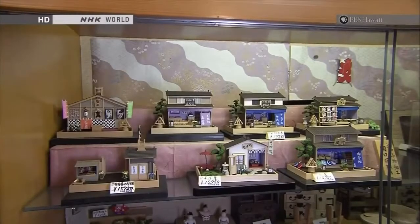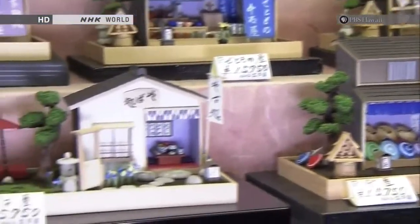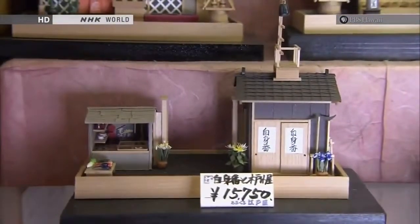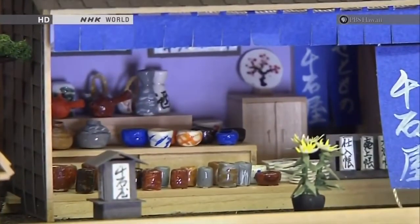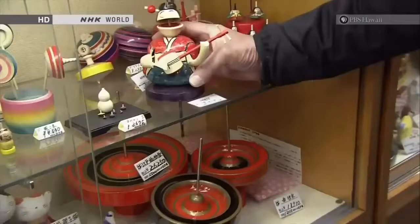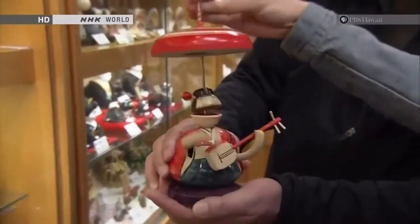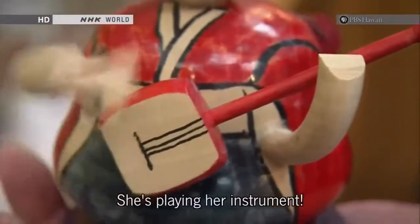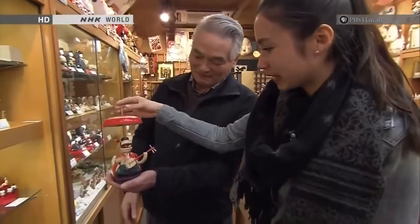These 1 to 100 scale miniatures were produced using methods from Japan's Edo period. They depict typical shops of the time. The tiny goods on display are incredibly accurate, each individually crafted from clay. Yeah, that looks really interesting. Okay. Wow! That is so funny. Look at her playing the shamisen.